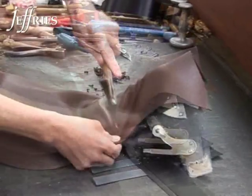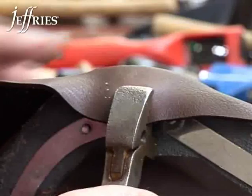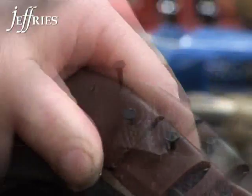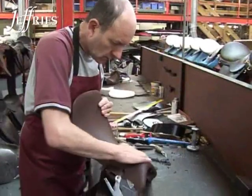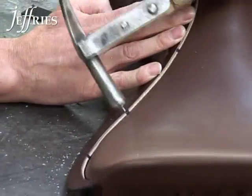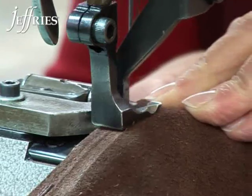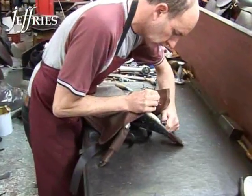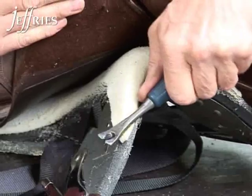Blocking involves the stretching of leather over the seat. It is essential that all excessive stretch is removed from the leather to ensure durability and comfort. Jeffries manufacture a wide range of saddles for most equestrian disciplines. These are available under the Jeffries and Falcon brands. All are handmade to exacting standards.